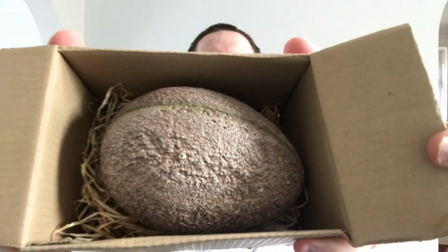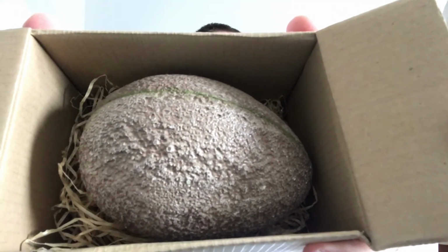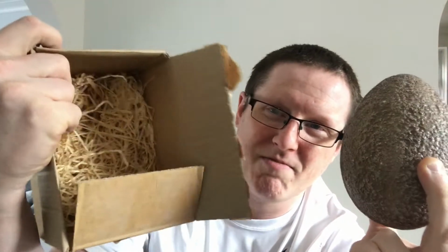So as you can see, in the box is one baby dinosaur egg. So we'll pull it out. You know, can you imagine my surprise when I opened this, in a box that's full of sand, straw stuff, and an egg? And I still, at this point, cannot remember why I am being sent a dinosaur egg. Conveniently, it opens. And inside is a scroll.